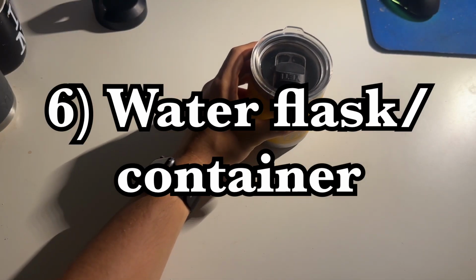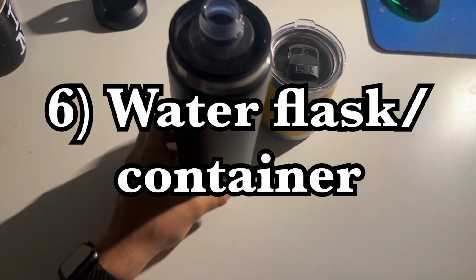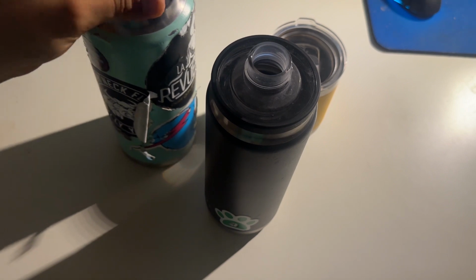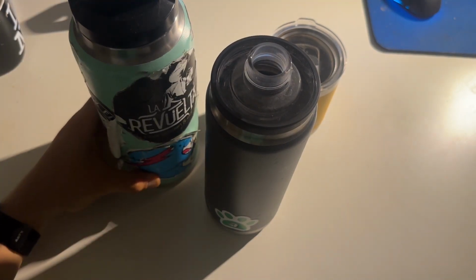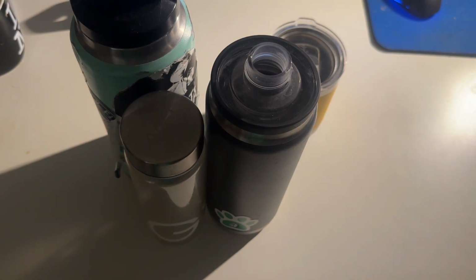Now, talking about sweat, it's very important to replace your electrolytes, and number 6 is a water flask or container, because being hydrated during your session has been shown in some studies to improve performance because of the electrolyte balancing in our bodies. So make sure to always bring a water container that is pretty big, so it can hold the right amount of water to last the entire session. Like I use this one, which is a 26-ounce Rambler from Yeti.